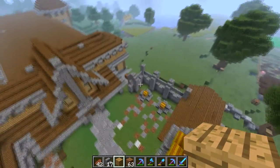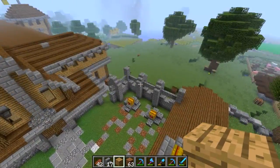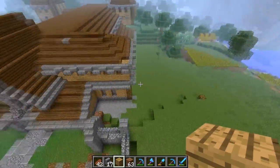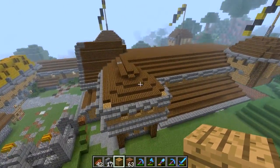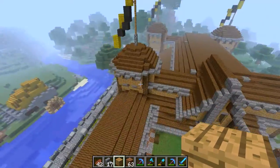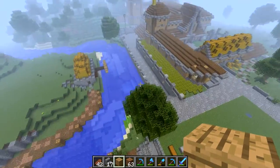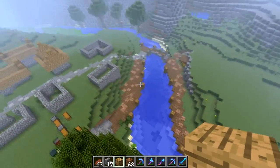Then this wall, when I built it, I said I wasn't much of a fan of it. I'm still not. That's probably going to get replaced. And then... whew. Then this area out here needs to get touched up. But the exterior of this thing is almost done. This will be the biggest building I've ever made in Minecraft Survival. So, pretty excited about that. Pretty excited about this little area I've made here.